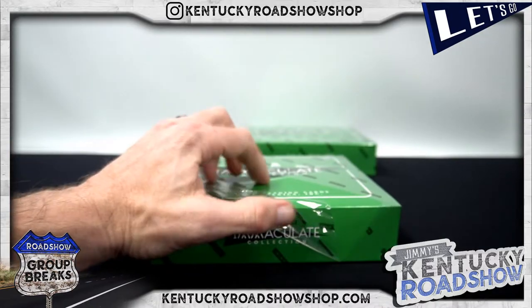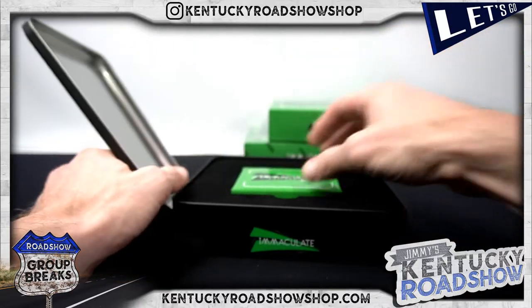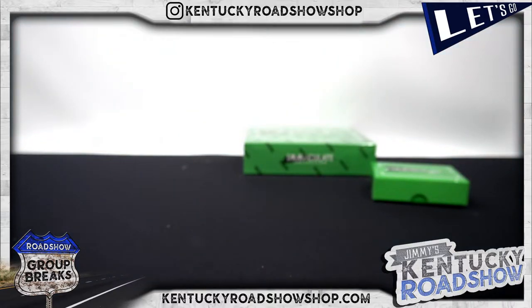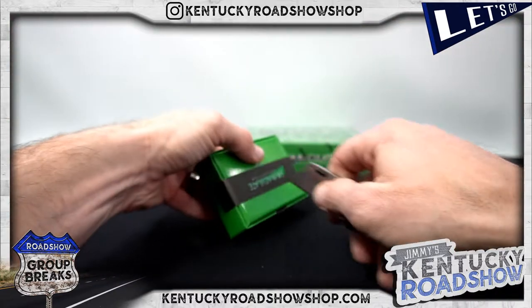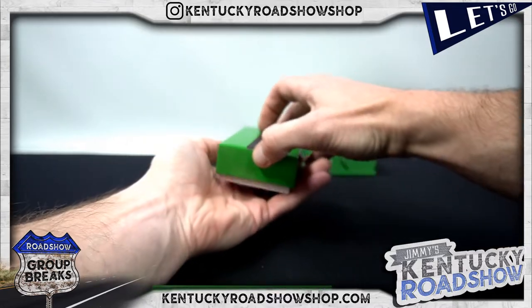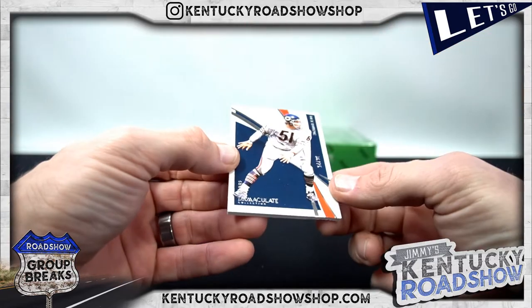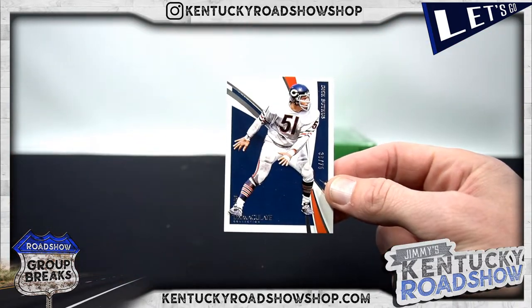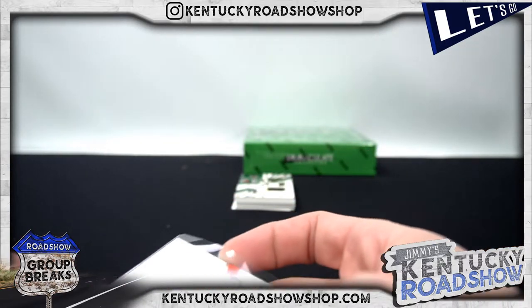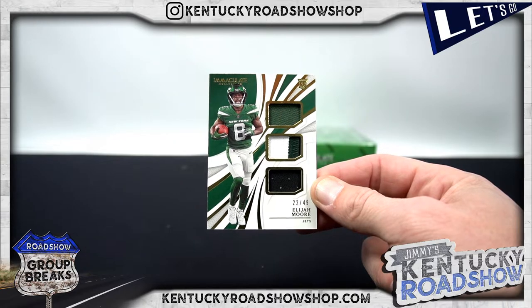Box five. Let's go, let's go. Dick Butkus /75. Bears. Sean. Elijah Moore /49. Jets. Bob.